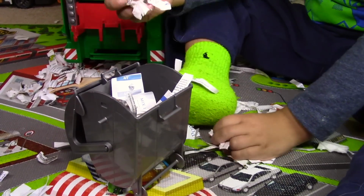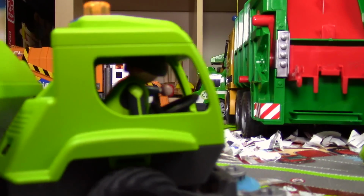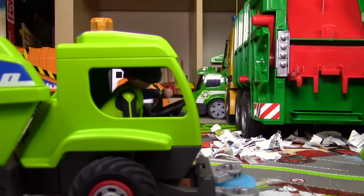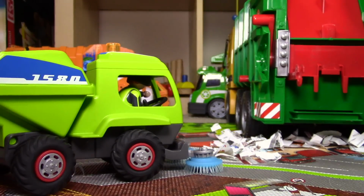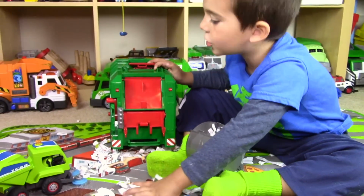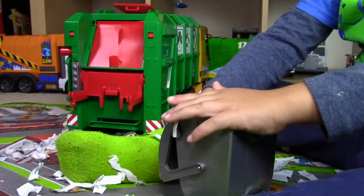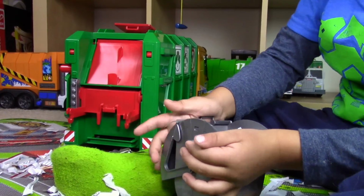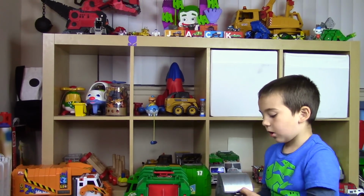Oh, Jimmy. I think a street sweeper is checking out the action. I can help you, street sweeper. Oh, thank you so much. This would be very clean. You clean it very clean? Yeah. Good work. I carry big cans and small.